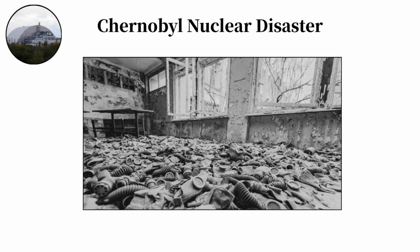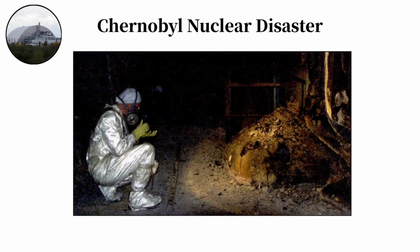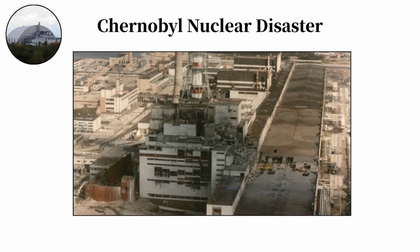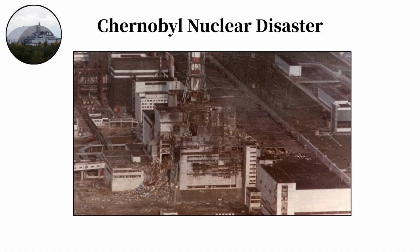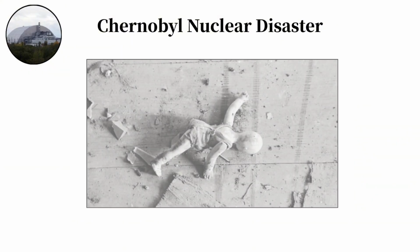Hundreds of first responders rushed to the site to fight the fire. Most arrived wearing basic protective gear, unaware they were walking into lethal radiation. In the days and weeks that followed, 28 of them died from acute radiation sickness. Some firefighters knew exactly how dangerous the situation was. They understood the radiation risk, but when they saw the fire spreading across the reactor roof, threatening nearby reactors, they went in anyway, knowing it would almost certainly cost them their lives.